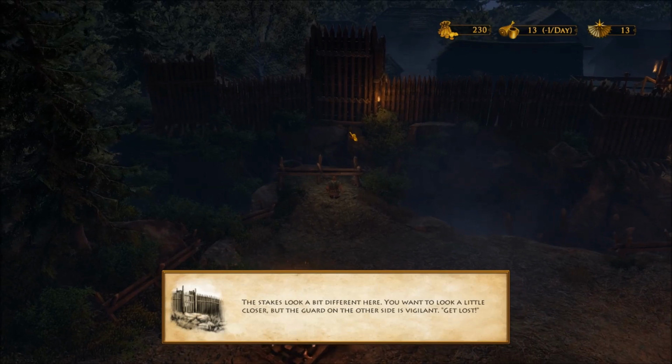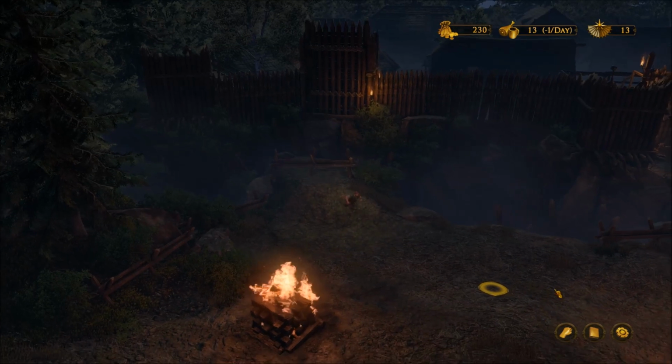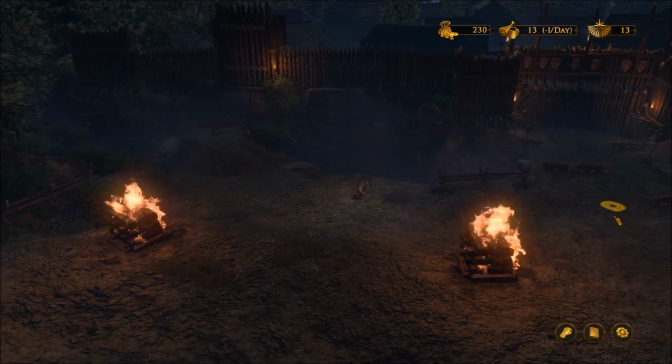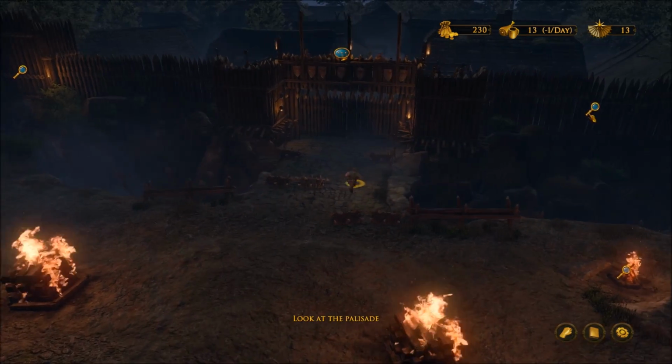Alright. The stakes look a bit different here. You want to look a little closer, but the guard on the other side is vigilant. Get lost! Okay. Whatever you say, buddy. Whatever you say, I'm not going to begrudge you. I guess we head over here and we take a gander.